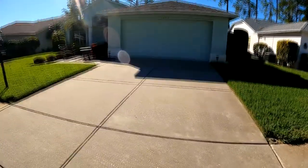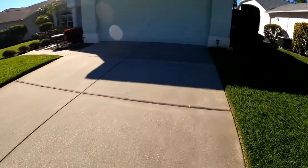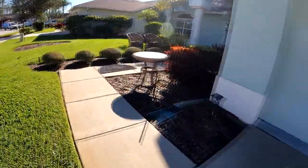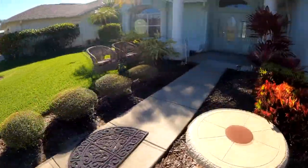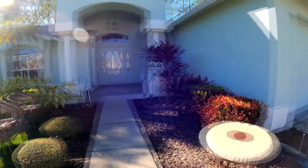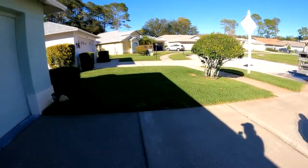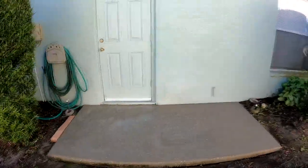The driveway needed a double treatment. No marks. Customer is extremely happy with this. All the way to the front door. Cleaned the back of the mat, too, and the top of it for you. And like I mentioned before, the little things is what makes the difference. Here's that. Came out beautiful. Let's go back and look at the pool cage real quick.